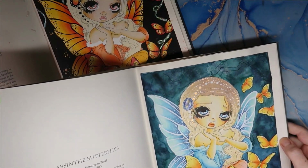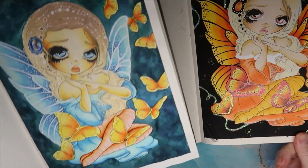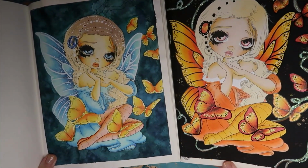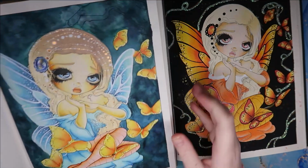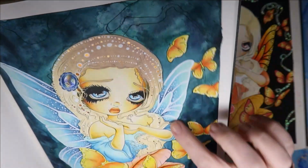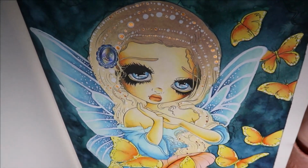And this is my up-to-date version of her. So I still like both of them just as much, to be honest. I think the pencil work on this one is a little bit better. And this is a watercolour background, and then for the wings I used Faber-Castell Albrecht Dürer pencils.